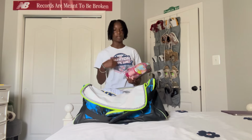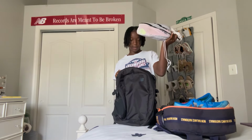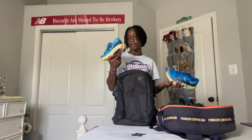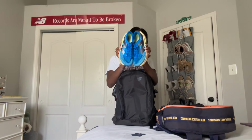Here's my toiletry bag. It has most of my essentials, toothbrush, toothpaste, deodorant, anything you can think of. The first thing I'll be putting in here is my long jump spikes. Next thing that will be going here are my running spikes. Next up are my trainers. I don't know what they're called. It looks like it says Rebel on the side, but the next thing I'm bringing is tape.